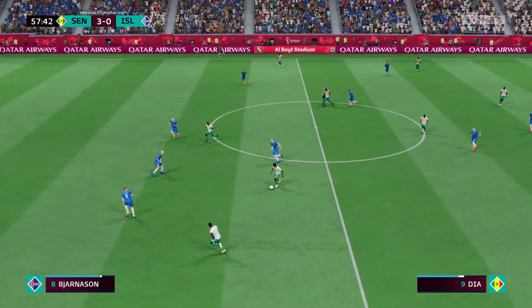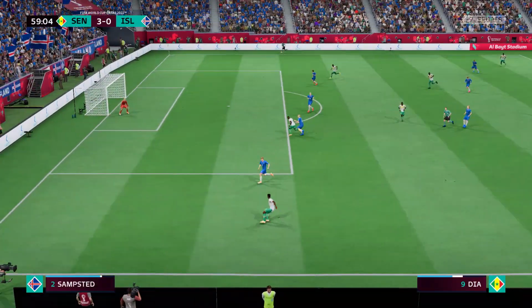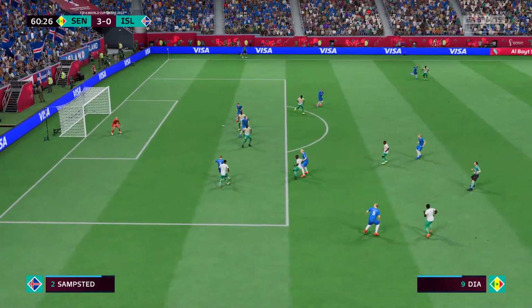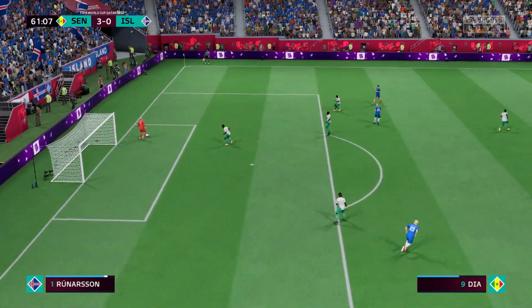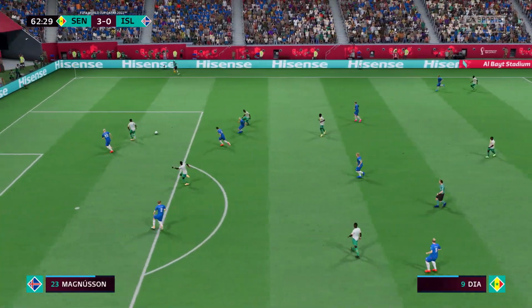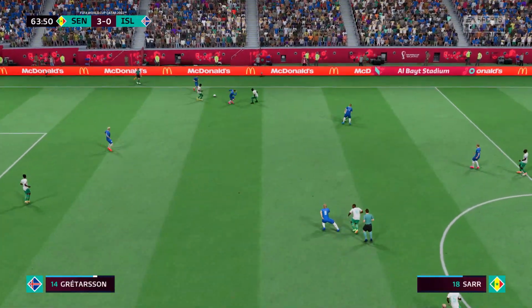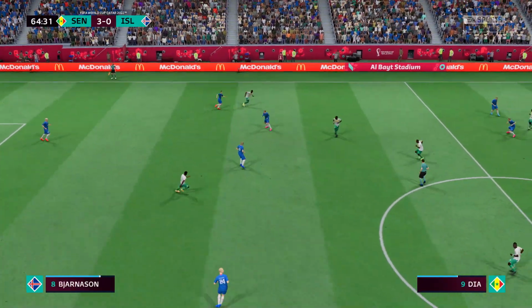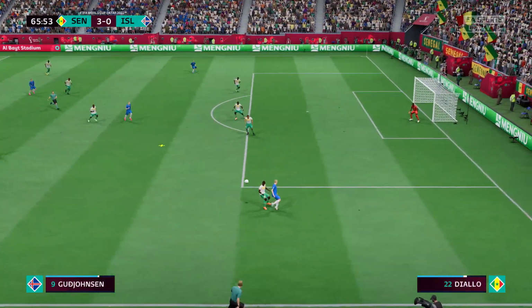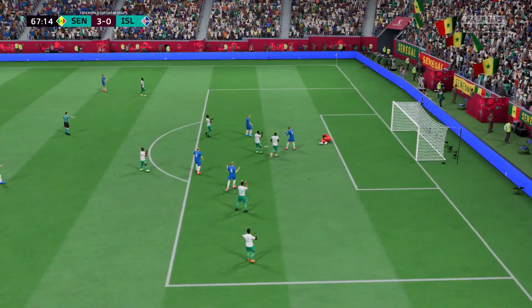Committed challenge. Dia. Making progress. Gay. Well, he made that interception look routine. In truth, it wasn't. Kouyaté. Well, he knew he had to get to the ball, and he did. Birkir Bjarnason. Oh, good work to deny the opportunity.